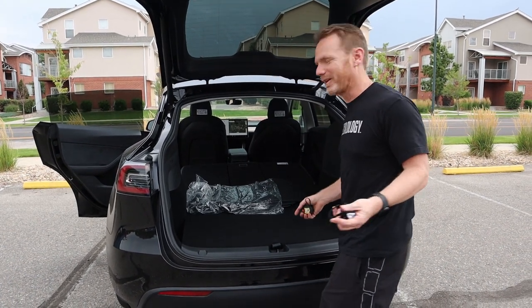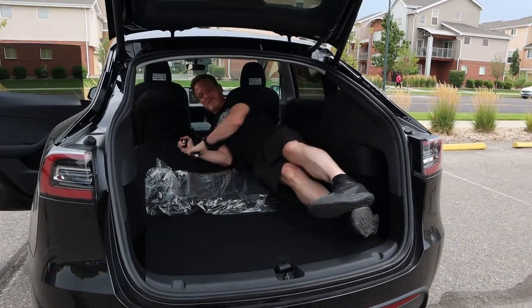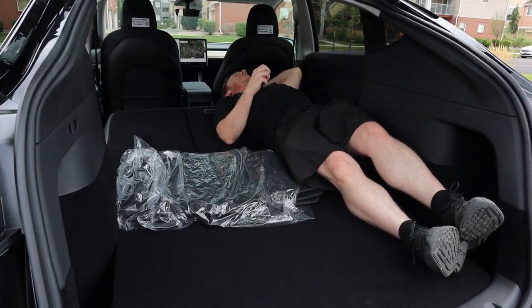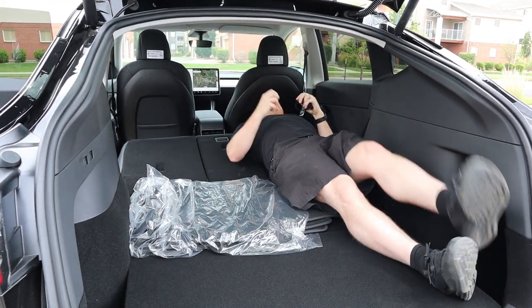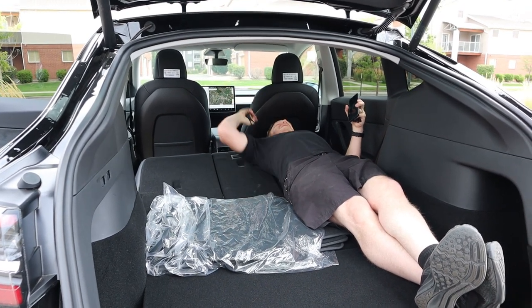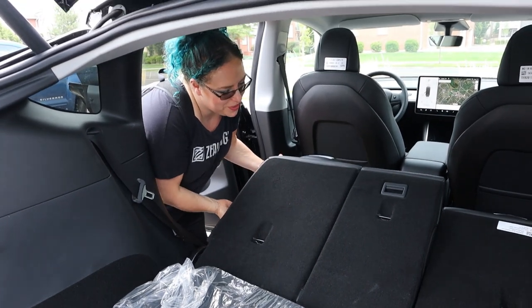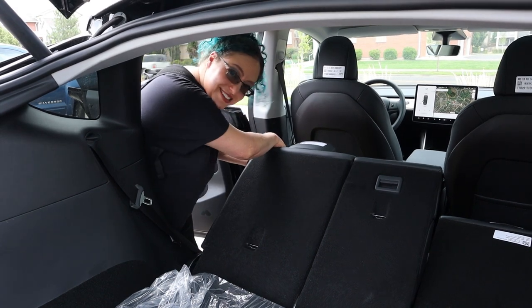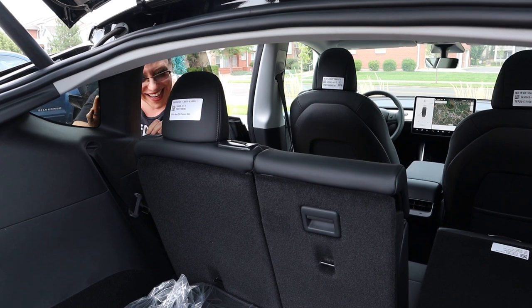So let's see how long this thing actually is. I'm 5'6", so luckily I'm short. Yeah, I totally fit. Like I could totally sleep back here. Is it comfortable? No, it's hard, but you can get a car mattress and you'd be set. Car camping. I like it. Yeah, I could actually scoot up a little bit. And there's the glass roof. Oh my God, why do we go to gym? We'll just do this instead. Okay, race, that's it. Wow.